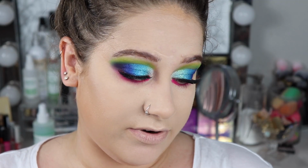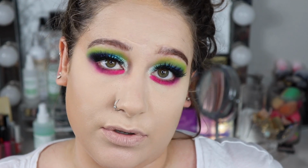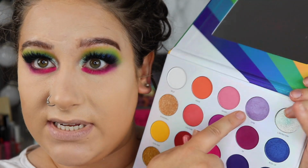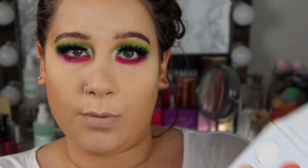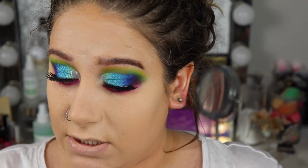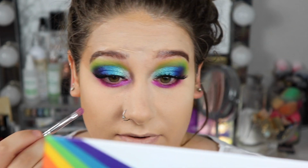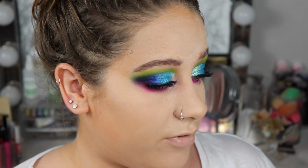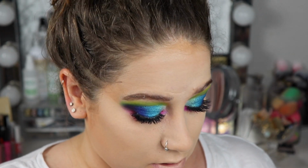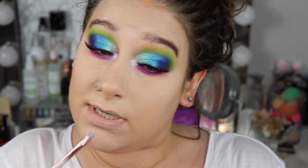Since that shade is very, very neon-y, it has a little bit more kick up than some of the other shades that I've used today. And then I'm gonna take the shade 1978, which is this beautiful purpley duochrome, and I'm gonna apply it on top of this pink shade. It doesn't really happen a lot. I might need to wet it. Definitely wet it, but I think it looks really, really beautiful. It gives it sort of like a purple pinky look. And then I'm gonna take the shade Liberation in my inner corner. Do you see that? That is so pretty.